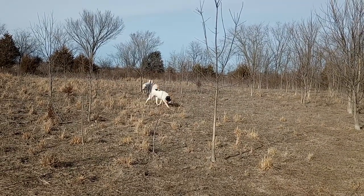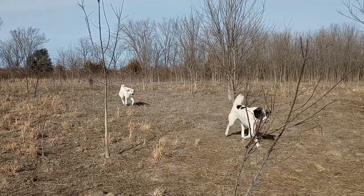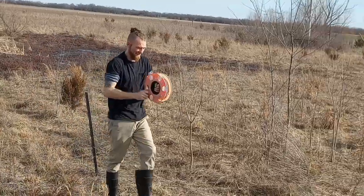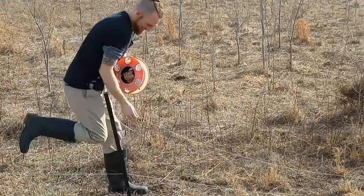The boys are always so happy to get out and explore when we set up a new paddock. And there's Babe. You are looking mighty handsome today. Thanks, I look pretty hot yourself. I love you.